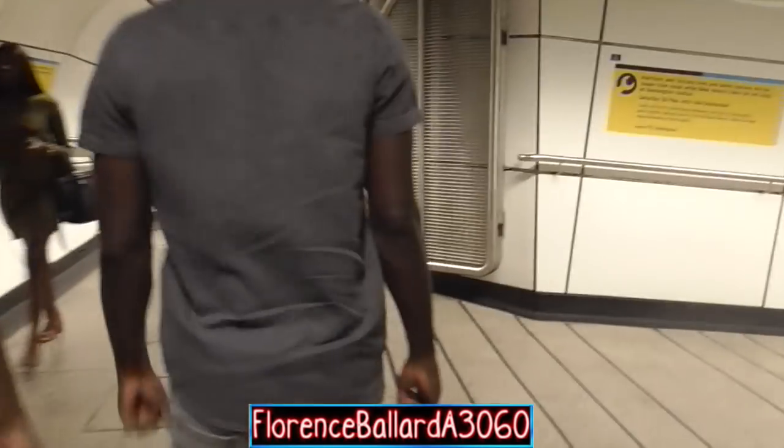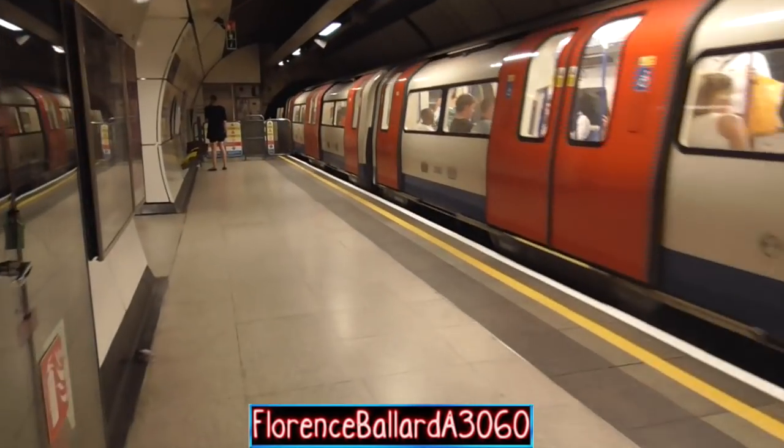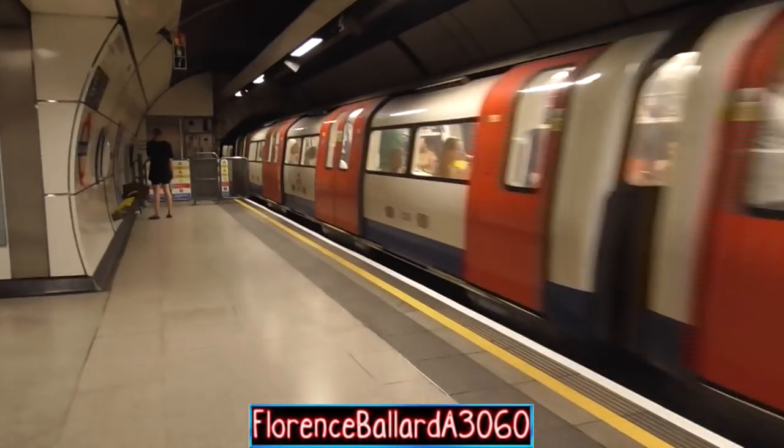Northern Line, or as they call it, the Misery Line. That sounds lovely. It does. Is this a piece of bark or something? Well, you think it sounds like a mitre sword, doesn't it? Mitre sword.